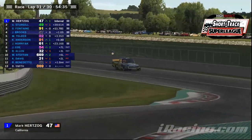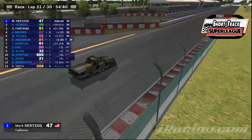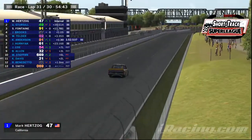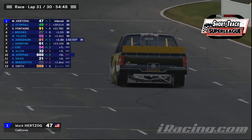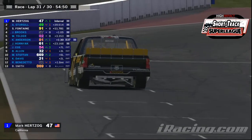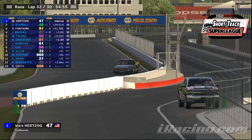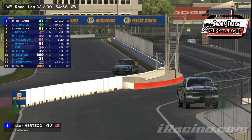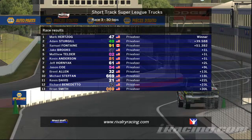There we have Mark Herzog coming back from his victory lap. I'm sure he might try to burn some rubber here, as if we haven't done enough of that yet. There he comes towards the line. Yeah, absolutely. Let's go do that. Oh, he actually parks it. All right, so let's bring up the results for you. There you have it. Herzog is your winner. Sturgill 2nd, Fontaine 3rd. Let's go find somebody to talk to.